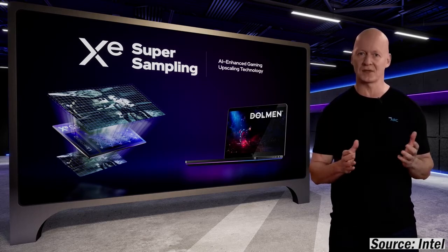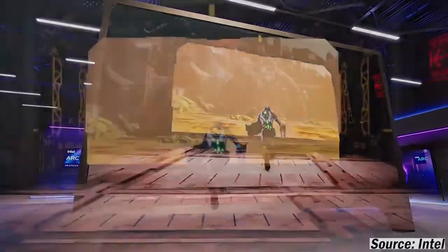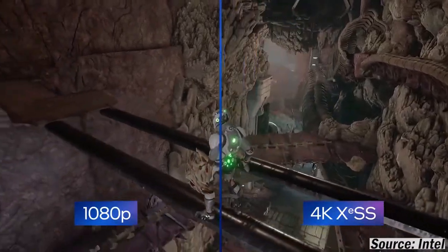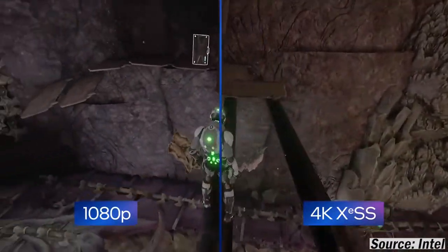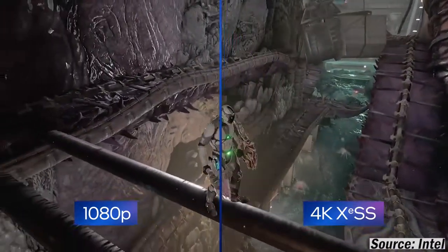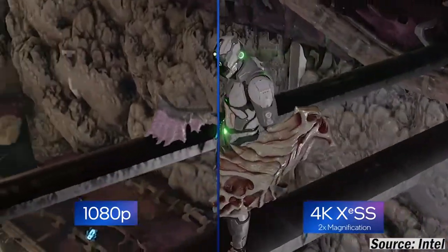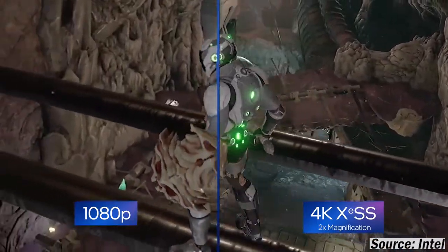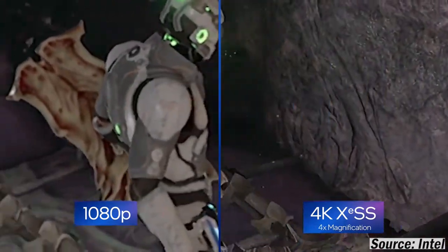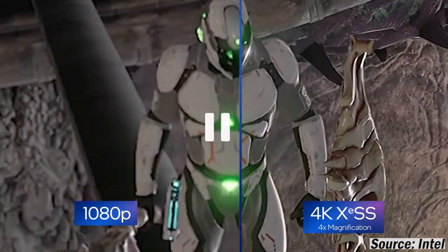XeSS is our solution, leveraging the power of Arc's XMX AI engines to deliver high-performance AI-accelerated upscaling. Here's a preview of XeSS running on an Arc 7 graphics platform. This is Dolmen, a soon-to-be-released science fiction and horror role-playing game. On the left is native gameplay rendered at 1080p, while on the right is XeSS enhanced gameplay upscaled to 4K. As we zoom in, focus on the shield and the wall. Notice the additional clarity and detail that can be seen with Intel XeSS on the right. With Intel XeSS, you get better gameplay at higher resolutions.